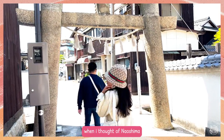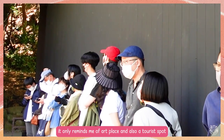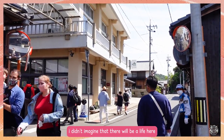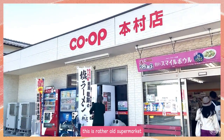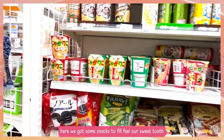When I thought of Naoshima, it only reminded me of an art place and also a tourist spot. I didn't imagine that there would be a life here. There would be a supermarket. This is a rather old supermarket. Here we got some snacks to fulfill our sweet tooth.